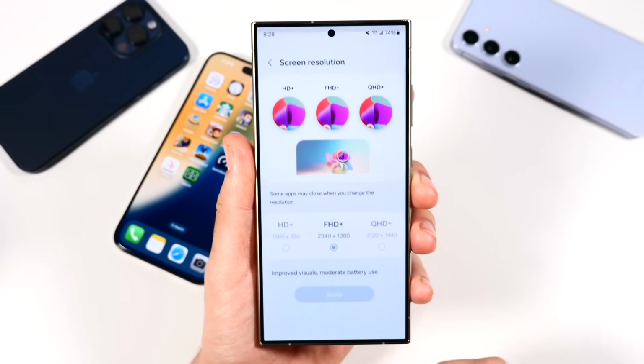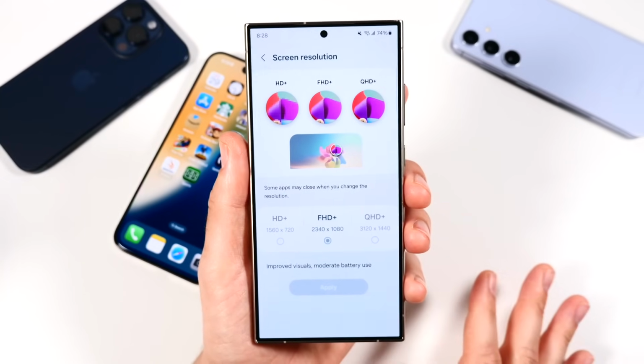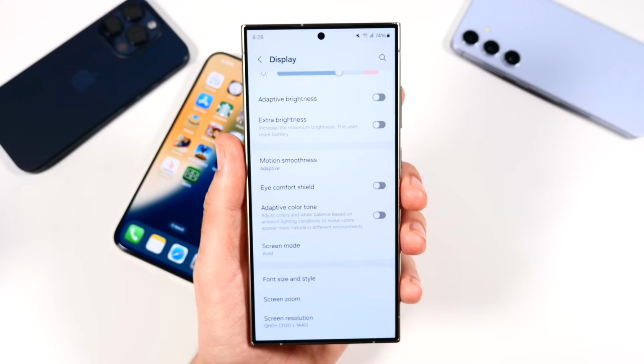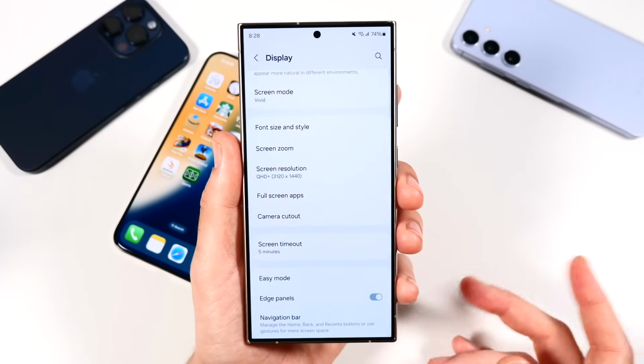And you'll see we have the ability to tweak between Full HD Plus and QHD Plus. Right now, I've been in the Full HD Plus to save battery life, but I'll put it here for the video. And you can see that very sharp font sizes. You have all that display customization.